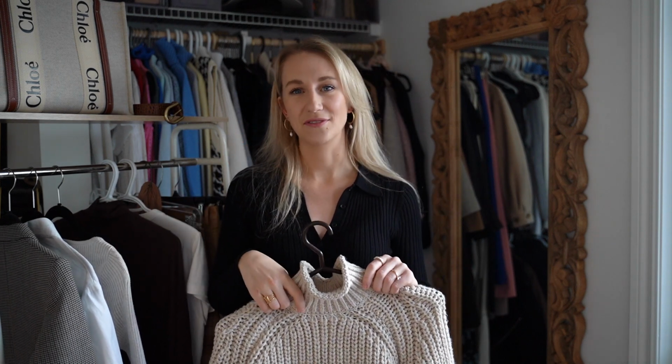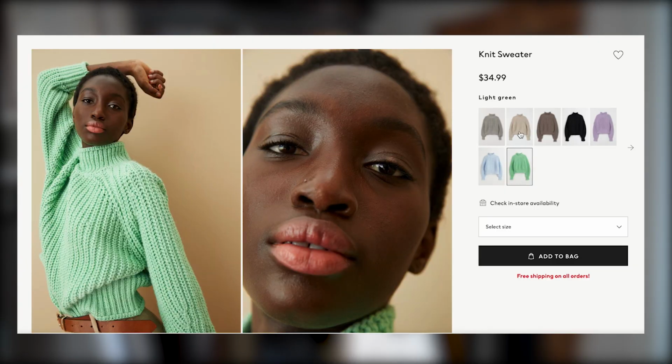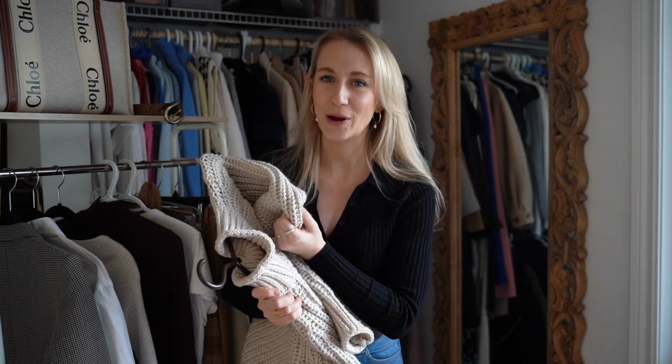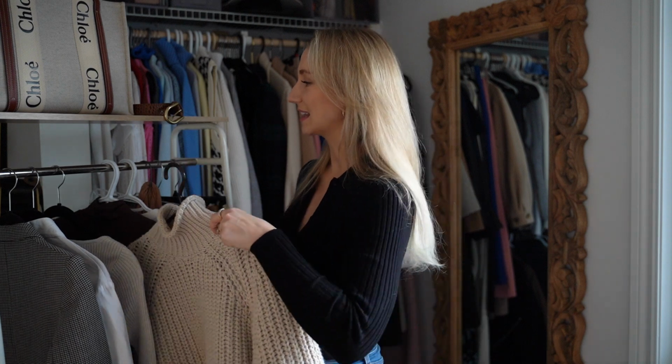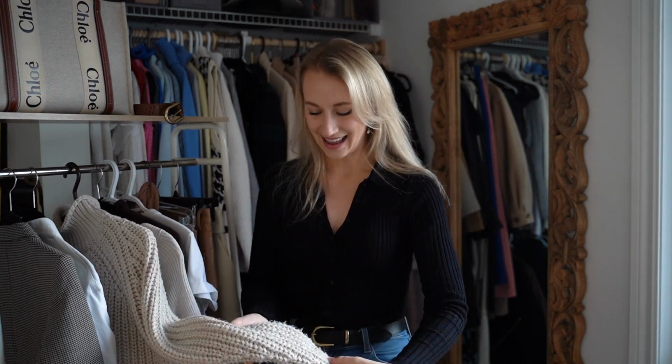Plus, they just came out with a few different colors. They came out with a baby blue, a really beautiful light minty green, as well as a lavender that was kind of hooking its way from winter and into the spring season. So I think you're going to be seeing this sweater possibly again in my wardrobe in a different color, but also throughout the spring season. I think H&M just was like, ooh, people are really liking this one, and it's so true.